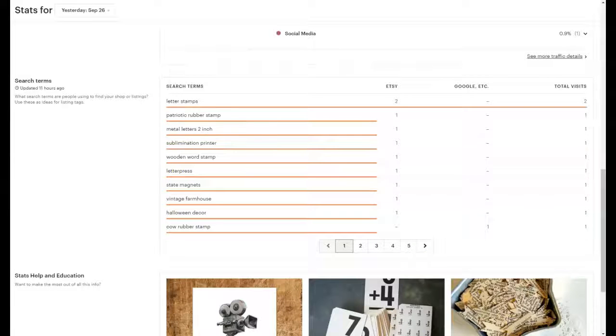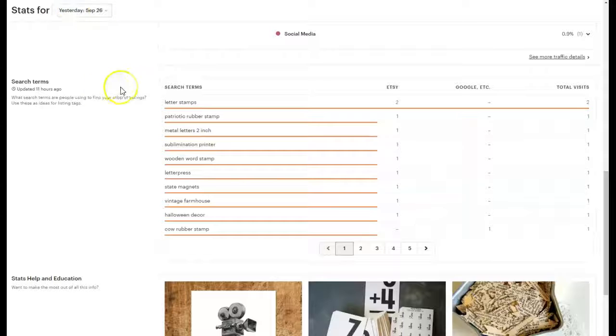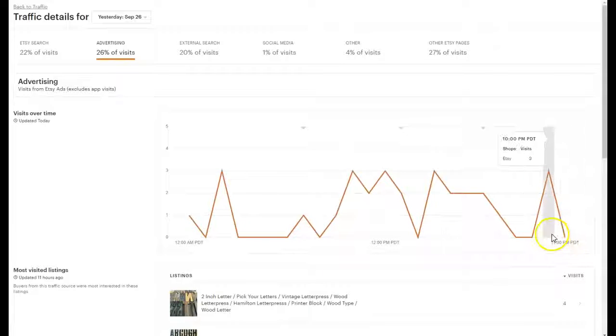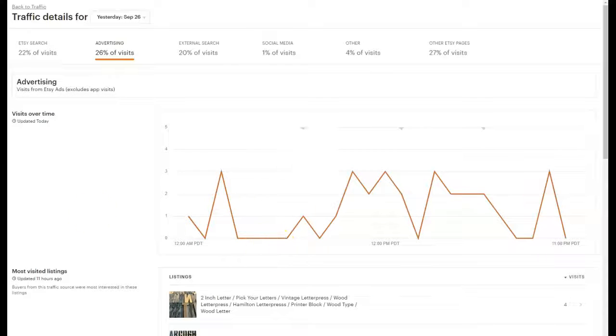While I'm waiting to see whether my increased budget spend is going to result in increased revenue, there are some other things that I'm watching and that you can watch too. One of them is, how long is my budget lasting throughout the day? If you go to your shop manager, then go to stats, scroll down to traffic sources, click on see more traffic details and then click on advertising, you can see when you had visits up until. In this case I had visits up until 10 p.m. with my ads. So my ad spend isn't being spent early in the day. That's a good sign.